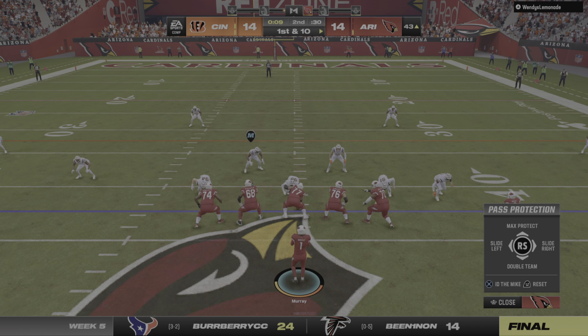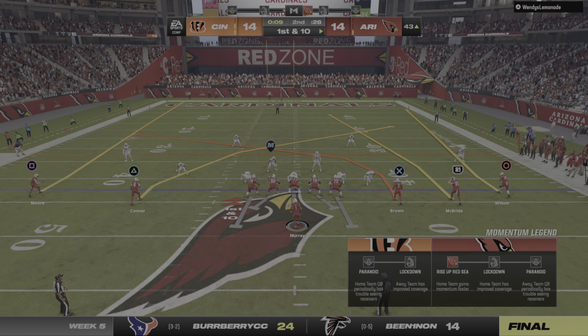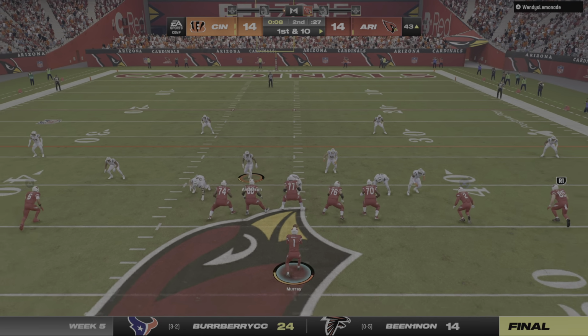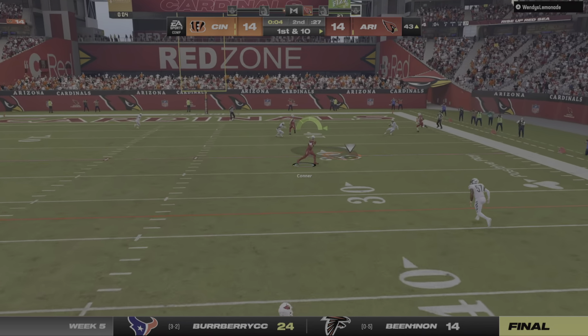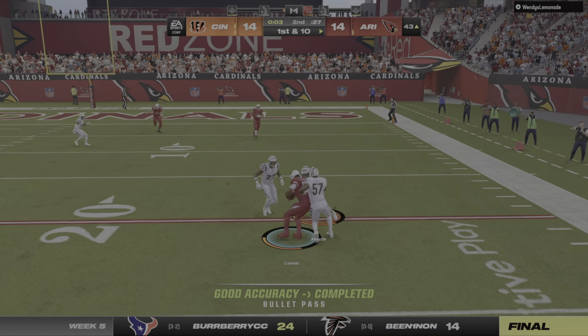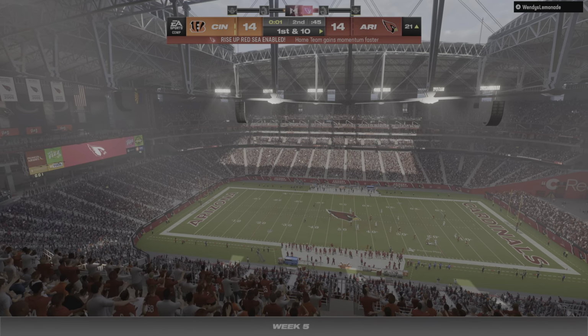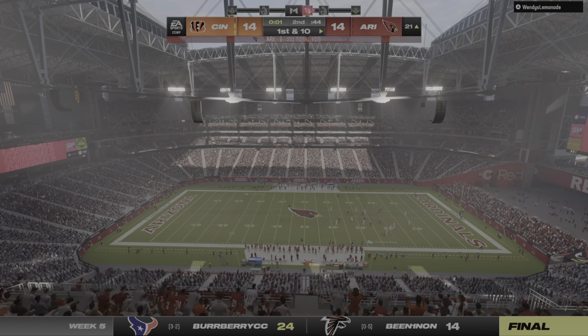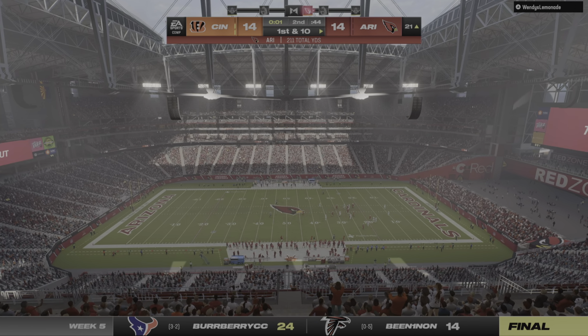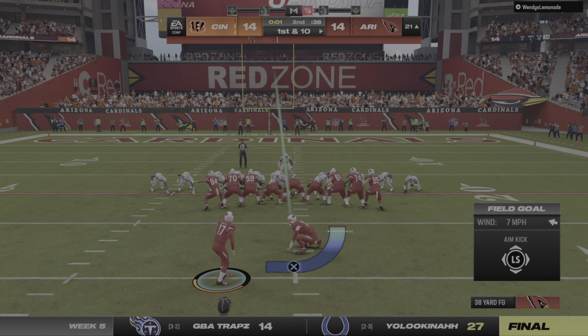So the big play gets him across midfield now for 1st and 10. Murray going to throw. He'll get that one complete to Connor. He'll get this one down near the 20-yard line, just shy of the 20. And with just 1 second remaining in the first half, they'll call the timeout.